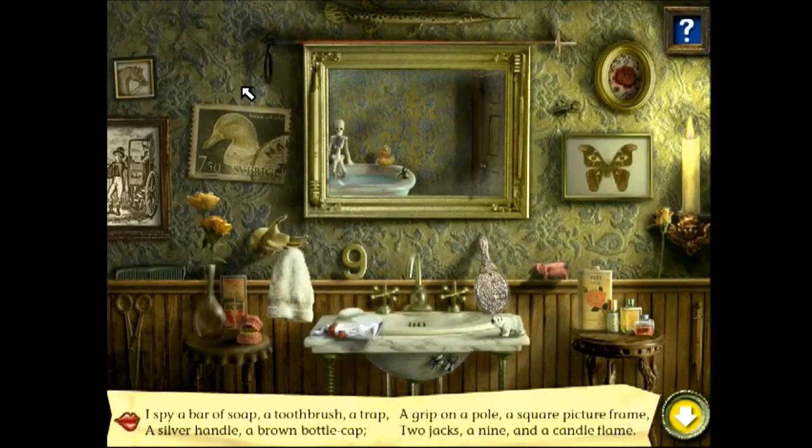I spy a bar of soap, a toothbrush, a trap, a silver handle, a brown bottle cap, a grip on a pole, a square picture frame, 2 jacks, a 9, and a candle flame.